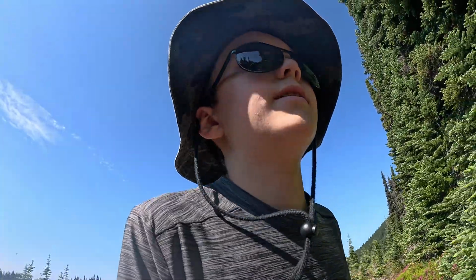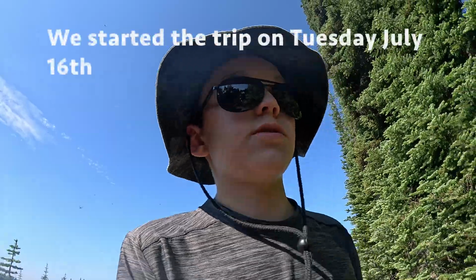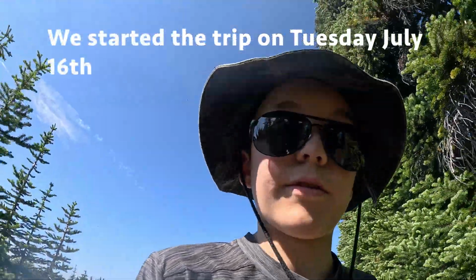So we just passed some people and they said that there are like tons of mice at the Garibaldi Lake campground. So depending on when you come, you're gonna have to be careful of that.